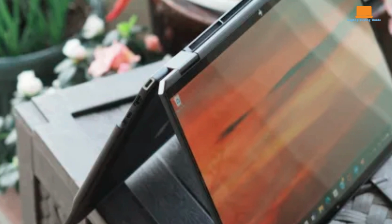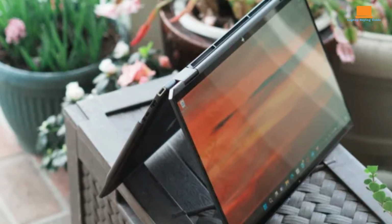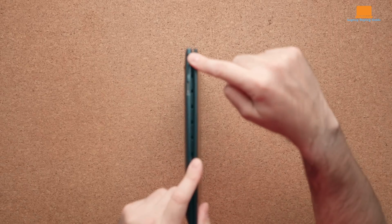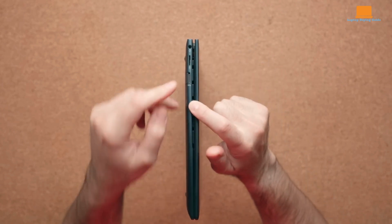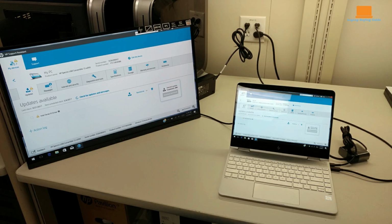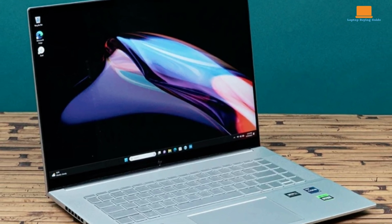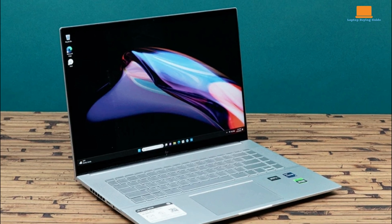Additionally, the Envy x360's exceptional battery life ensures extended productivity sessions, a crucial factor for mobile video editors. Connectivity options, including HDMI and USB-C with DisplayPort support, enable users to connect external monitors or large screens for enhanced workflow flexibility. However, the lack of a docked stylus may disappoint those who prefer precise input methods for editing tasks.